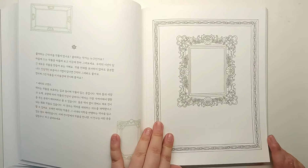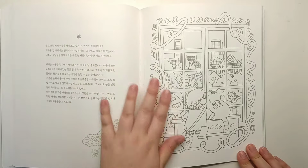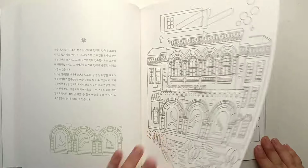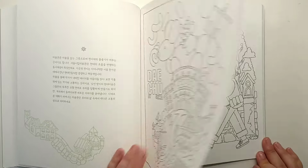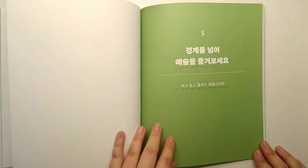Looking inside the art gallery. Looks like it's got some pages where you could almost create your own art. Not sure if I'll ever do that, but I really love these sorts of images. Love this one of the art bookstore. This is a very sweet image.